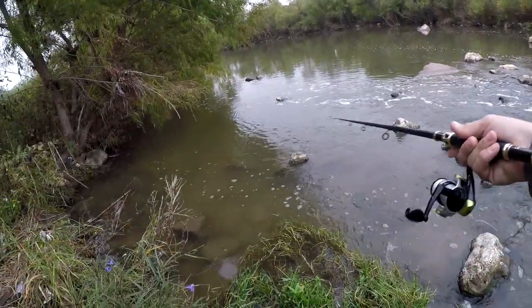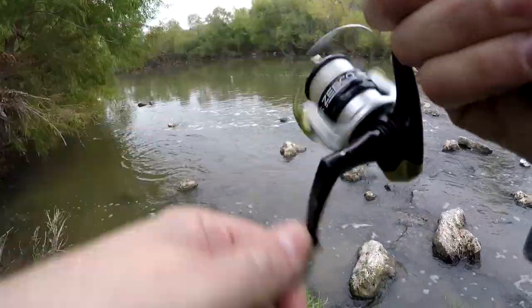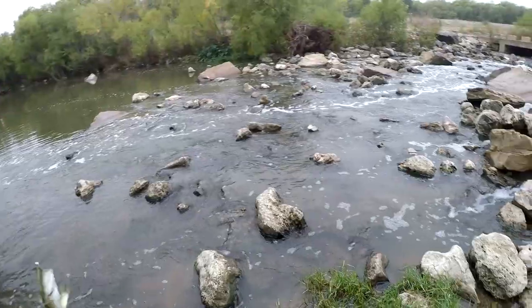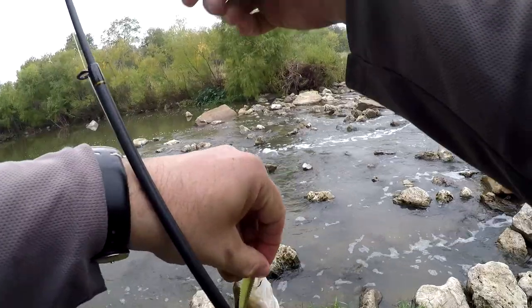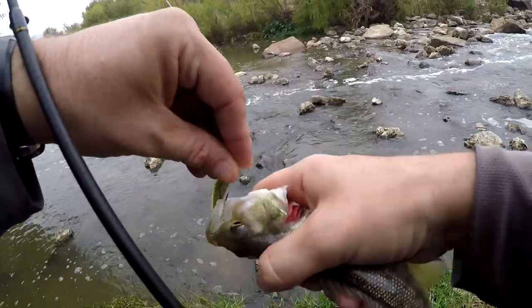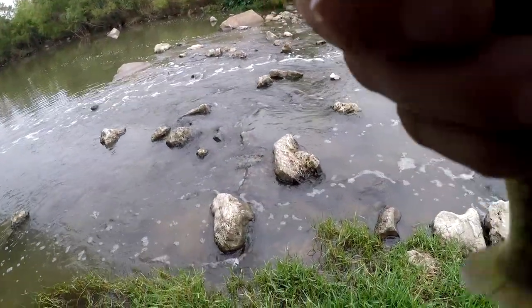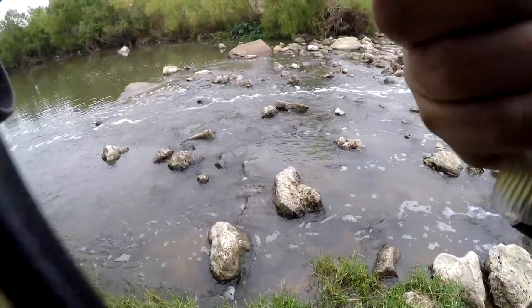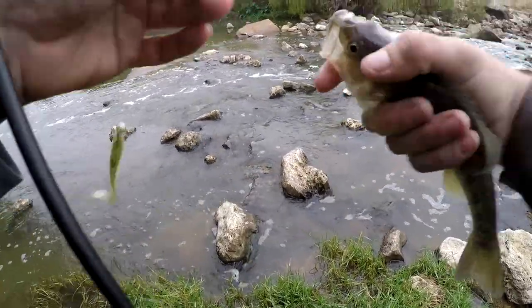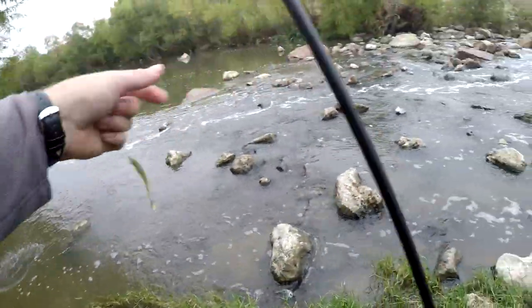Let's get up under this tree. Oh, as soon as I hit the water, a little bit better. Still a tiny fish. Got the Guads hanging out in the slack water, catching anything that comes down this, whatever this is. A little bit better, still not very big. Not that they get very big.